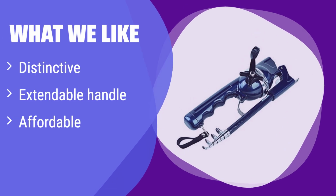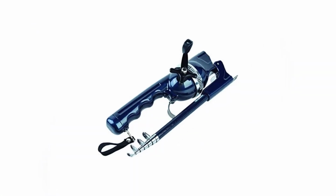What we like. It features a unique design and an extendable handle for extra storage. It offers great value for its price. If you are on a budget and looking for a stylish and practical option, this is the best choice for you.